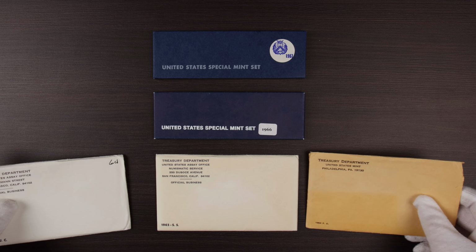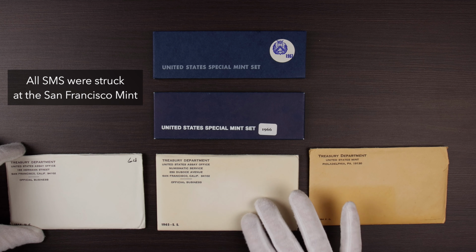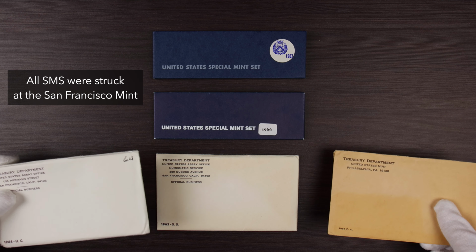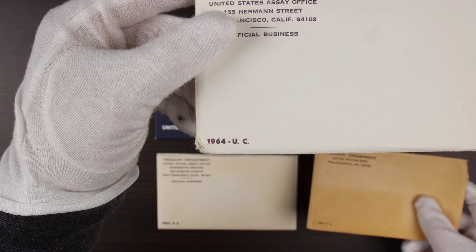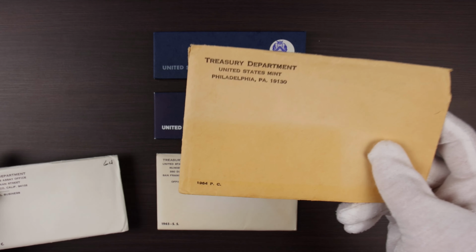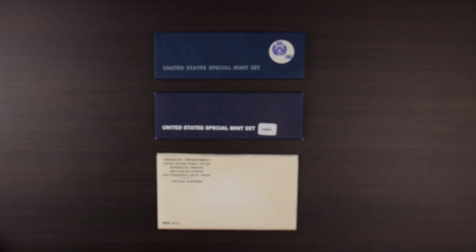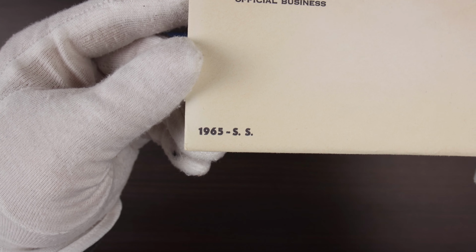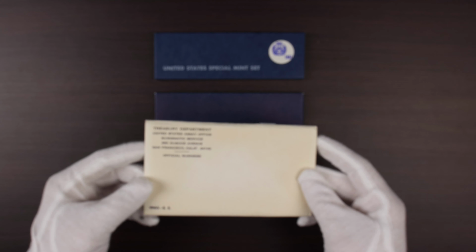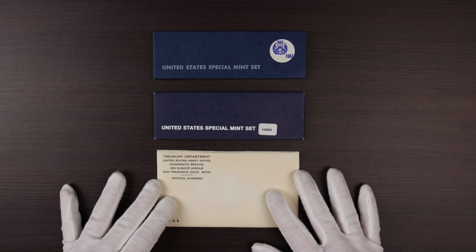The 1965 version came also in a white-ish, it's not so white anymore, envelope. And again, the designation changed. Here we have this uncirculated coins envelope, and then we have the proof coin envelope. And with this release, they designated it Special Mint Sets. It's usually SS or SMS. So let's go ahead and look at these coins, beginning with the 1965 presentation.